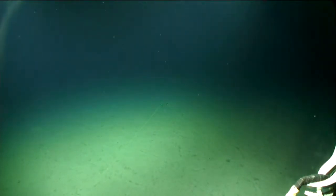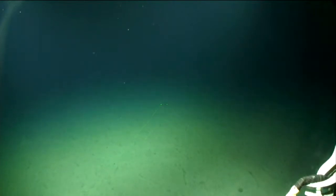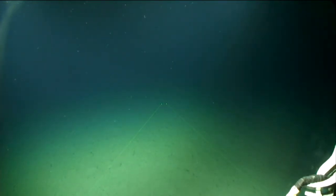We saw one earlier, I think. I think it was Ipnops. Yeah, way earlier in the dive. Yes, we did see an Ipnops. I think we saw a Cuskeel when we first landed as well. Oh, you saw a Cuskeel? I must have missed that. It was right when we got to bottom.